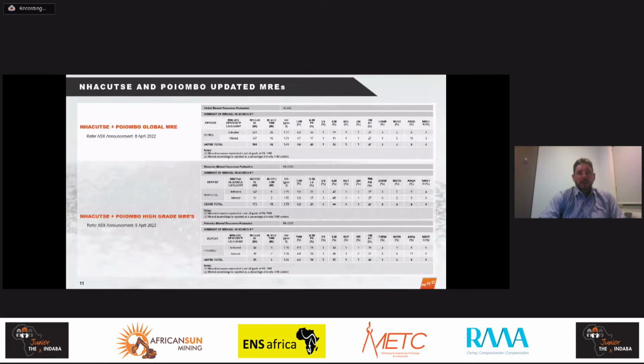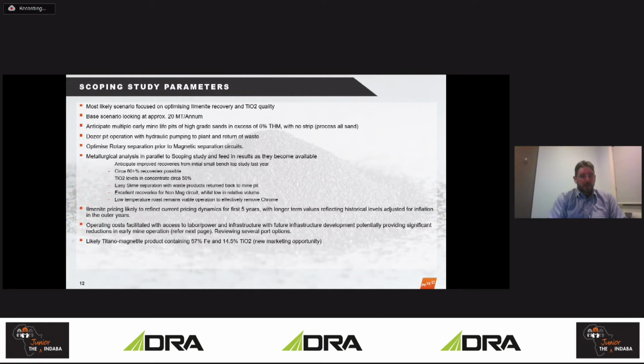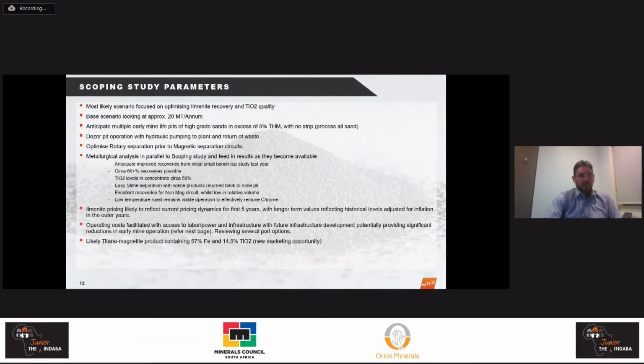So there's a lot of information on those screens, but just summing up now, the scoping study parameters that we're looking at: the most likely scenario will be focused on the ilmenite recovery to get the highest titanium oxide quality. Our base scenario is looking at 20 million tonnes per annum, which is a large operation. We anticipate multi-year mine life pits of high grades in excess of 6% with no strip, as I mentioned before. It'll be a relatively simple dozer pit operation with the hydraulic pumping of plant and the return of waste. We're looking to optimise rotary separation prior to magnetic separation circuits.